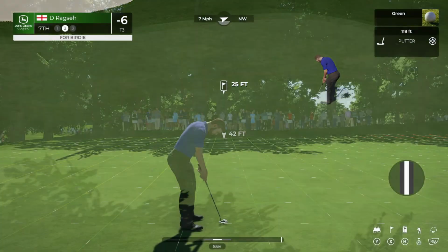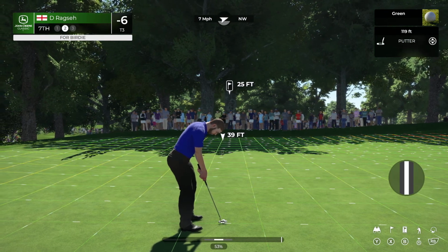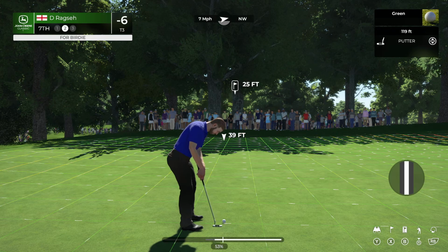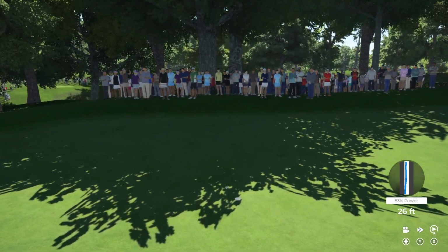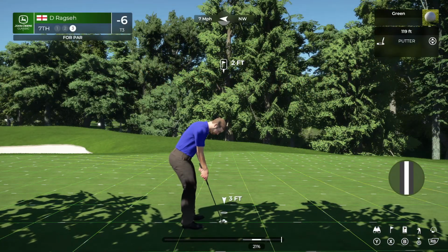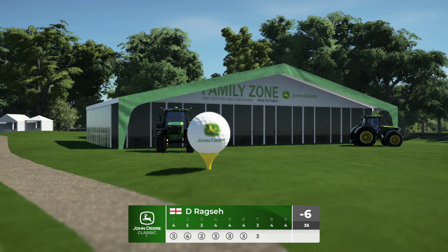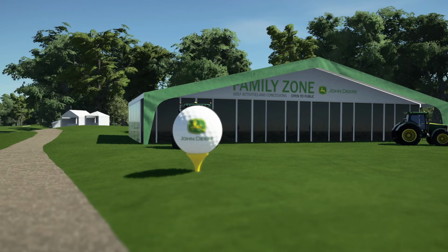Yeah, not a bad effort, that one. Up onto the green and a chance to hole your putt. This one's for birdie. Oh, gee, that line was looking good, wasn't it? This is a par putt. And the putt drops, and we're moving on. The leader now has a 1-stroke advantage.